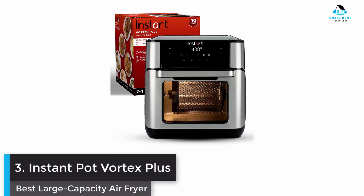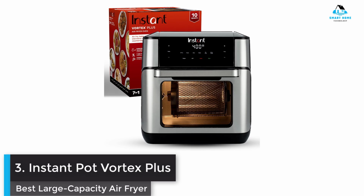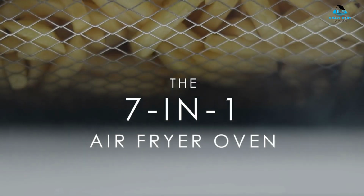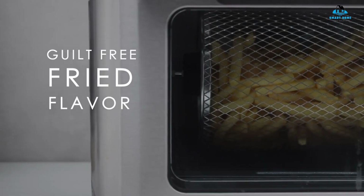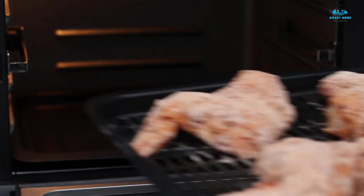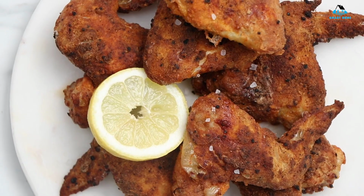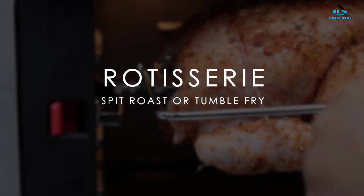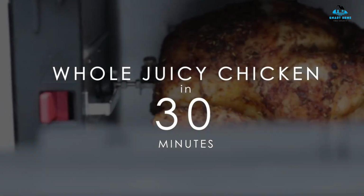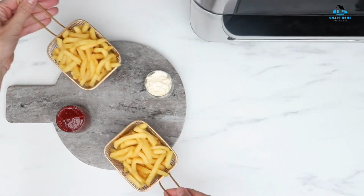Number 3. Instant Pot Vortex Plus. Best Large Capacity Air Fryer. The name Instant Pot is practically synonymous with electric pressure cookers, but the company has much more to offer, like the impressive Vortex Air Fryer. It's so different from the competition that it's hard to think of it as the same appliance. It's more of a countertop oven that can also air fry. It did an amazing job with all of the air frying tasks and cooks evenly despite its 10-quart capacity.